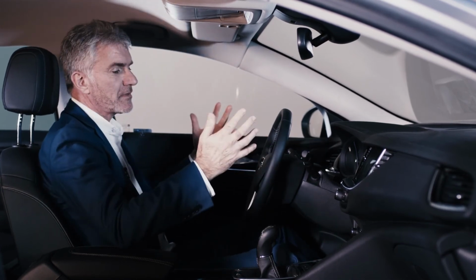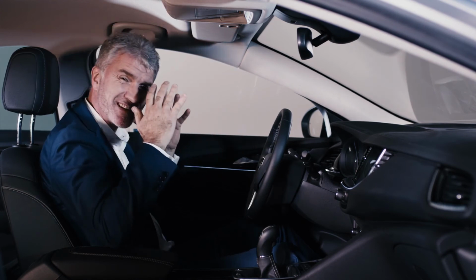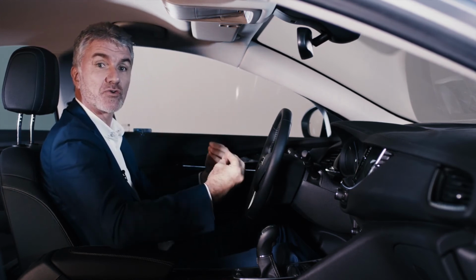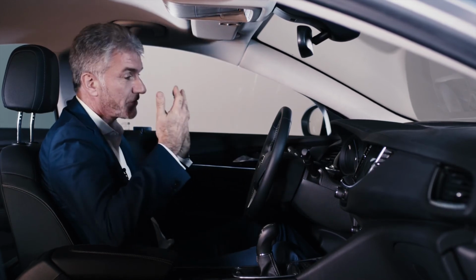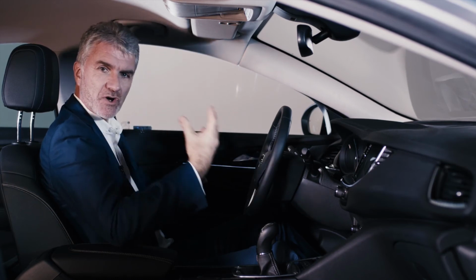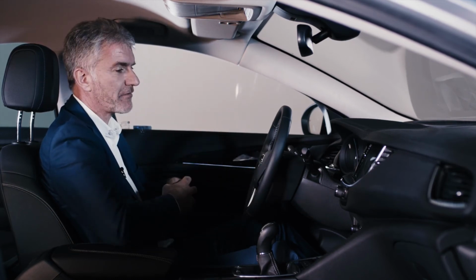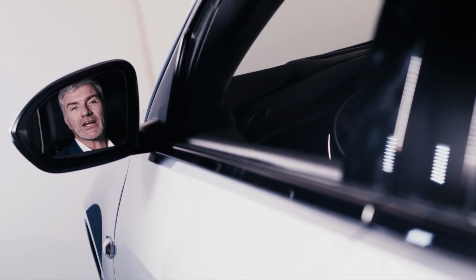And once you're in, the first thing you notice is how low you sit in this car. You really sit in it, which really gives you a great connection to the road and definitely fits with the driving character of this car. It's a very sporty car and the driving position really fits that very well. So there you have it, the new Opel flagship, the Insignia Grand Sport. And I hope you like it as much as we enjoyed designing it.